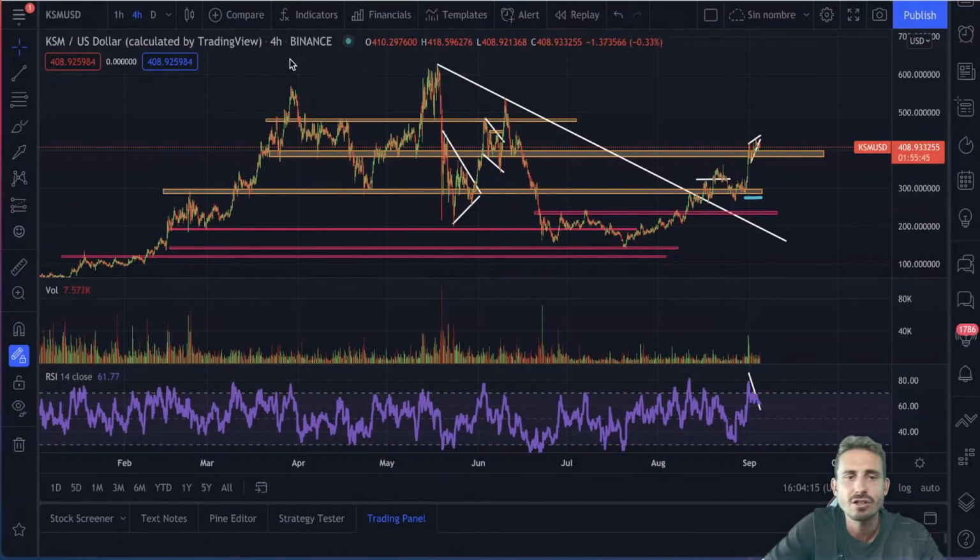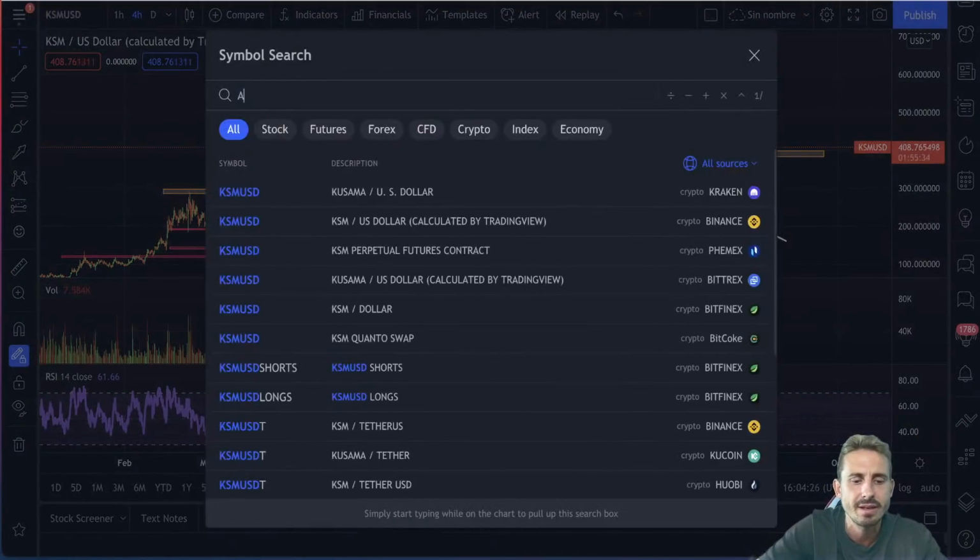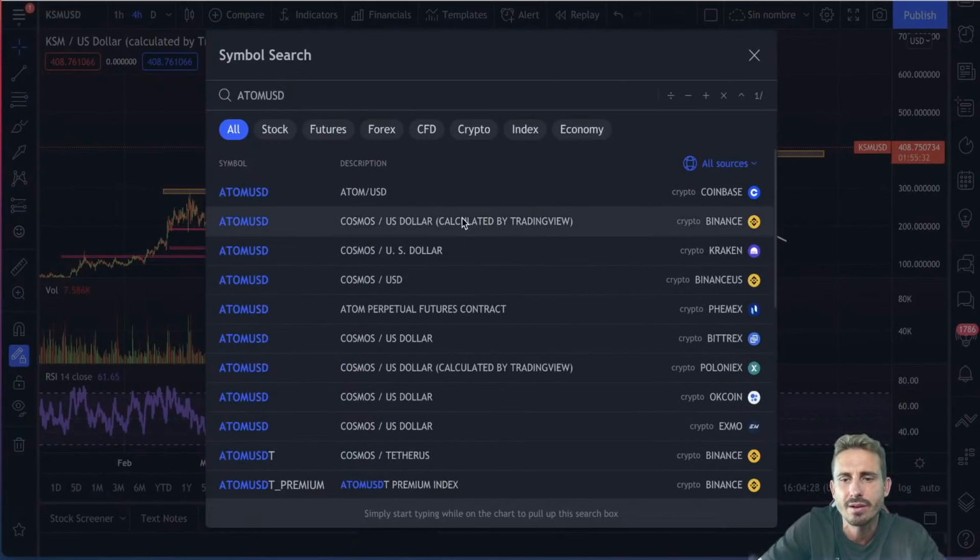Andy, please take a look at Atom. Let's take a look at Atom straight away here. For Mario Gomez, yeah, let's take a look at Atom straight away.